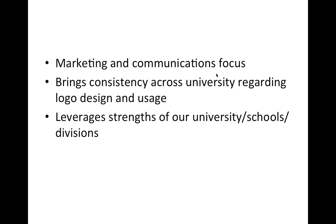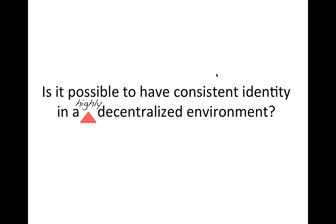When you have consistent-looking logos, you better align the strengths of the university name, where we gain credible reputation with the Johns Hopkins name, but also leverage the strengths of the individual schools and divisions, which are really strong in their own right. So when you do it properly and do it together, it's really a win-win situation for everyone. We all come out stronger, which is a big goal of this initiative.